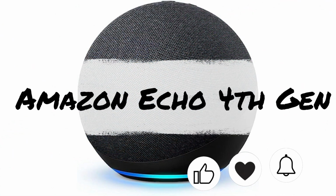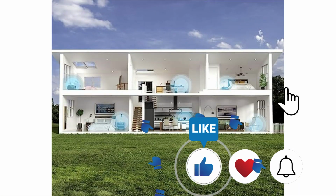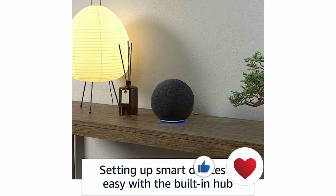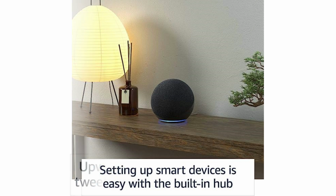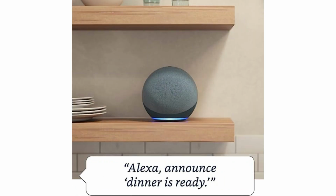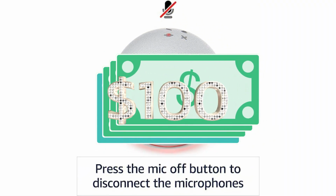Product 4. Amazon Echo 4th Generation. Moving on to smart home devices, we have the Amazon Echo 4th Generation. This smart speaker is equipped with Alexa, Amazon's virtual assistant, and can be used to play audio, set alarms, and control smart home devices. It also features a new spherical design and improved sound quality. Plus, it's affordable at around $100 on Amazon.